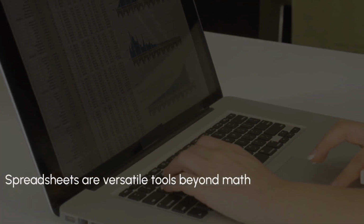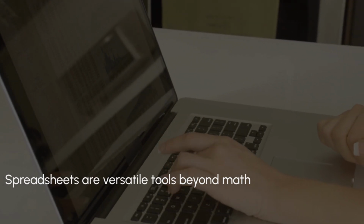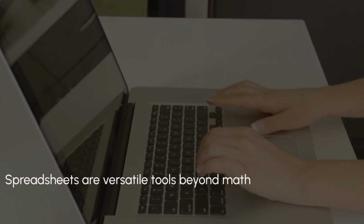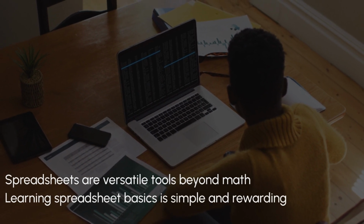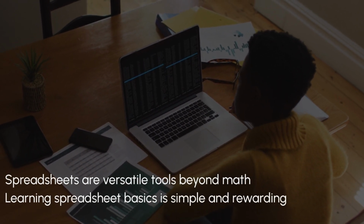Let's bust some myths. First, spreadsheets are only for math. Wrong. You can make to-do lists, plan events, create schedules, or design charts. Second, they're too hard to learn. The basics are actually simple. And once you get started, you'll be amazed how useful they become.